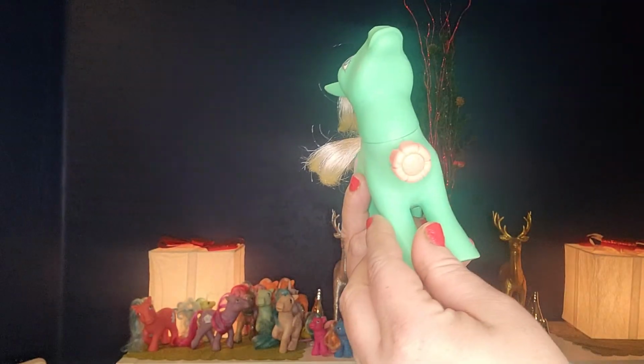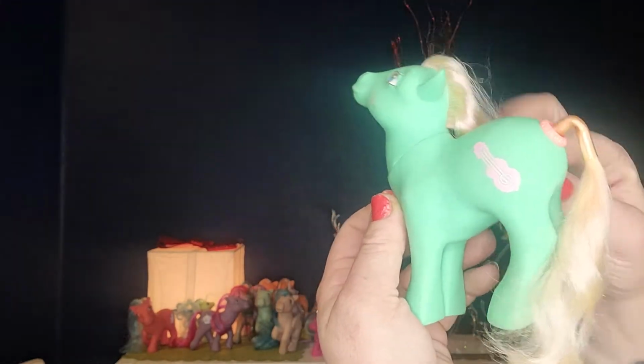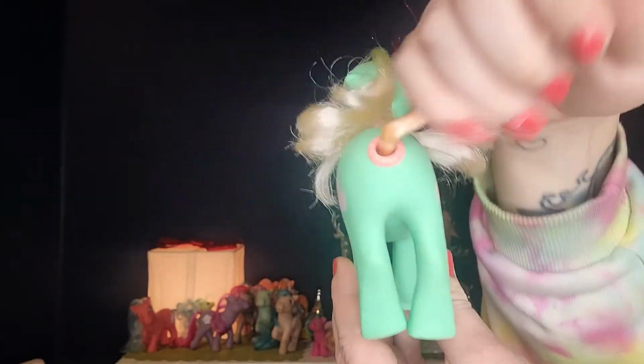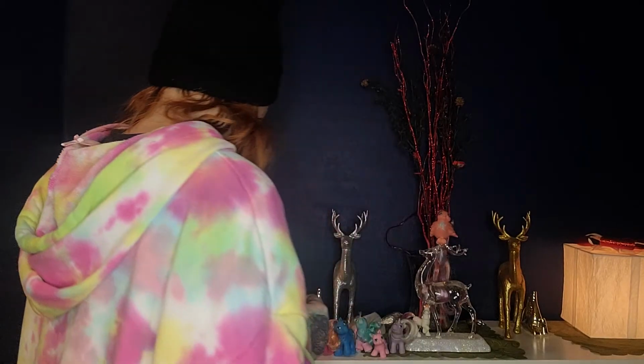But in case you've never seen these in action, you twist this dial here, move her mane a little bit. Oopsies, move my fingers too. Ta-da! And that's why they are called Dance and Prance ponies. Pretty cool, right? That was like really fast. I need to do a slow motion of that. I think that'd be pretty cool. I got an idea for my next Instagram post. Alright, moving this one over here.